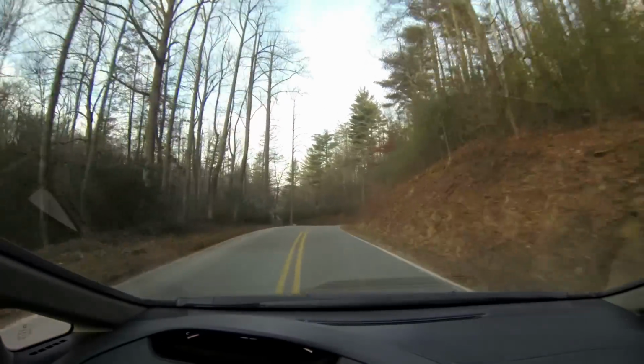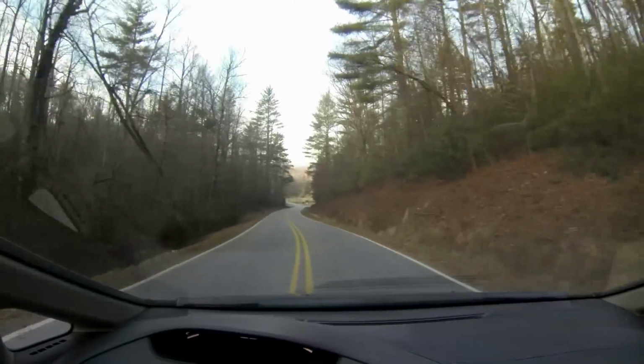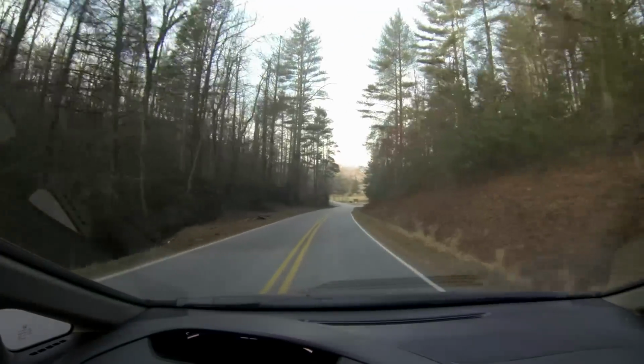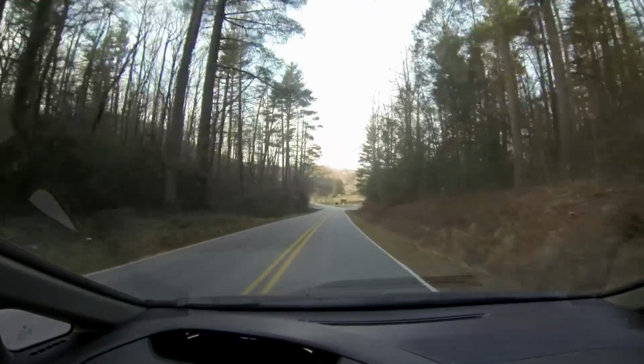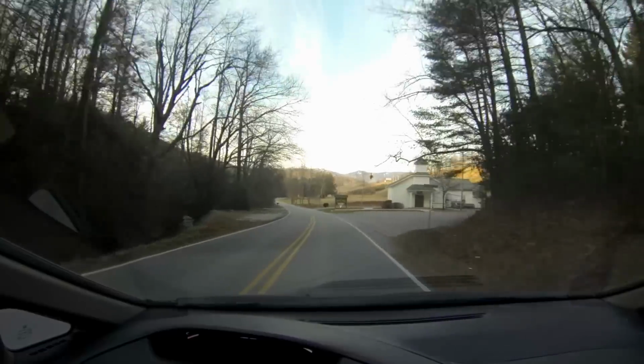Little Black Mountain Baptist Church is going to be down here on the right, and that's where I went to church when I was young. It's not really Black Mountain, it's in Little Switzerland, but the Black Mountains are behind it there, so that's kind of why they called it that, I'm sure.